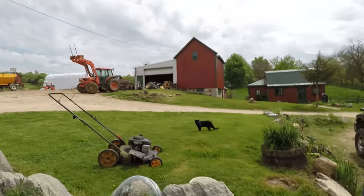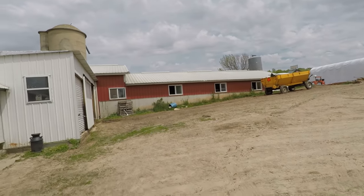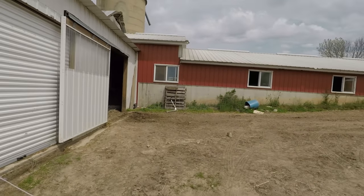Alright, now we have the planter up by the shop. We're gonna take a shop vac and vacuum all the excess seed out, because it's supposed to rain this afternoon. We don't want that getting all wet.